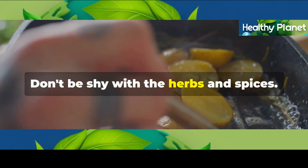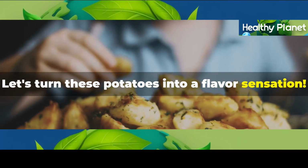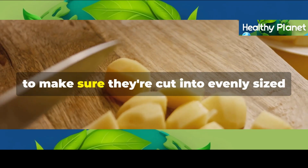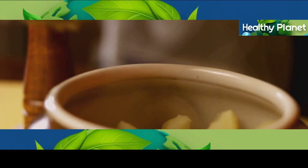Don't be shy with the herbs and spices. Rosemary, thyme, garlic, paprika, you name it. Let's turn these potatoes into a flavor sensation. Remember, the key to perfectly roasted potatoes is to make sure they're cut into evenly sized pieces and tossed in a little olive oil and seasoning before they hit that hot oven.